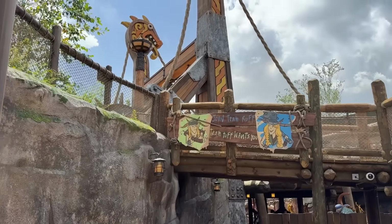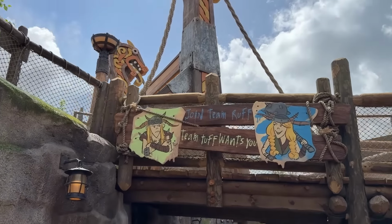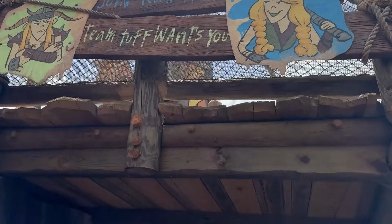So we were on Tough Nut's team, but winning is the most important. Yeah, Tough Nut, T for testosterone. T for testosterone. That's how you can tell them apart.